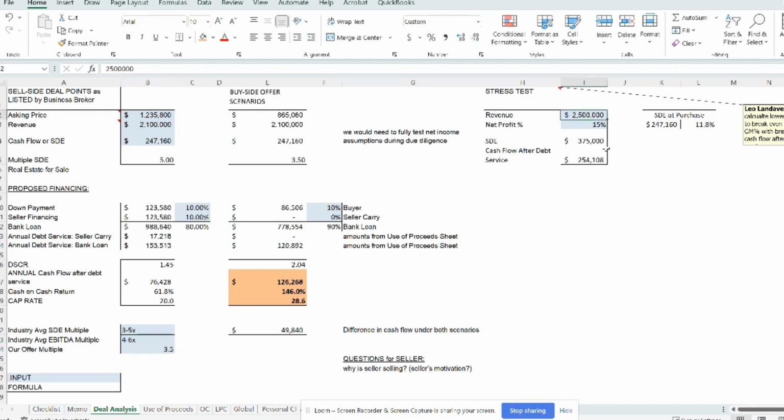Now, what we have on this side is something that you should look at. A lot of these deal packages, from the confidential information memorandum, the CIM or the offering memorandum, either way, sometimes don't tell you percentages. To me, percentages are even more important than dollars. So what 247,160 means is that it is 11.8% net income. So the seller discretionary earnings as a percentage of the revenue, look at the formula, it's going to be 11.8.